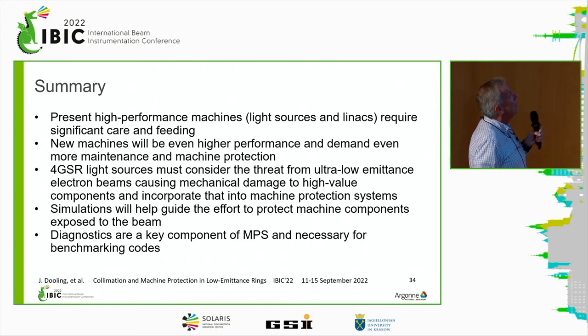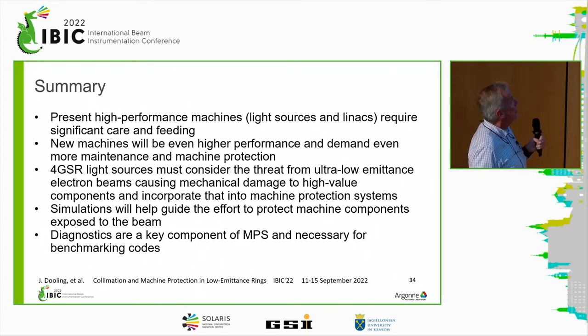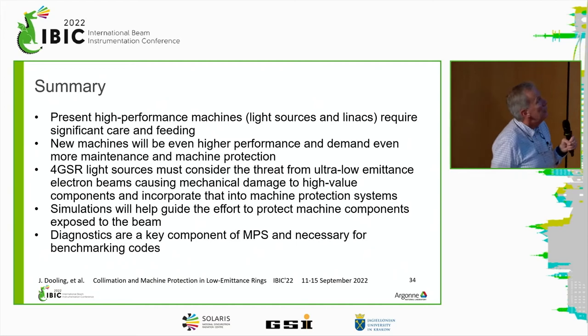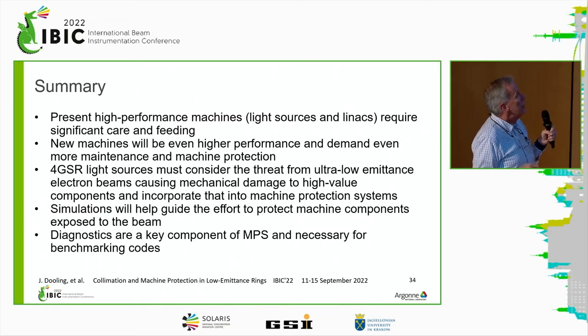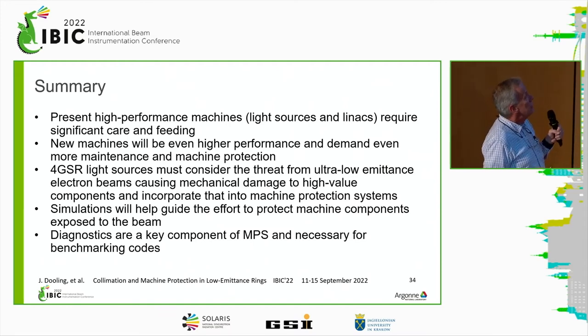So let me summarize. Present high-performance machines, light sources, LINACs, require significant care and feeding. We know that APS is a high-performance machine. The new machine is going to be even higher performance and even more demanding in terms of maintenance and machine protection. With these fourth generation storage ring light sources, we must consider the threat from ultra-low emittance electron beams causing mechanical damage to high-value components like SCUs or the vacuum chamber itself. So the simulations that we're undertaking now help guide the effort to protect machine components exposed to the beam. And diagnostics, of course, are key in terms of MPS and necessary for benchmarking codes.